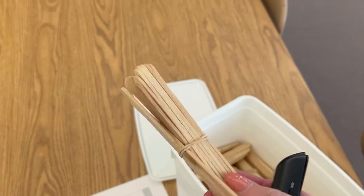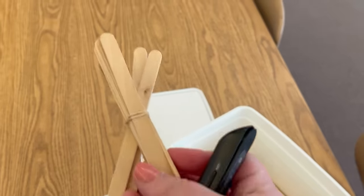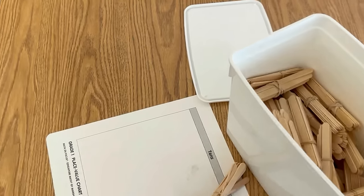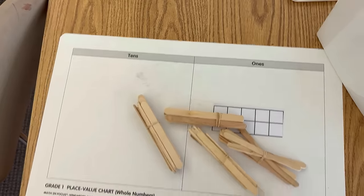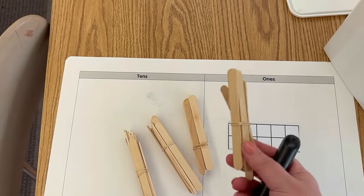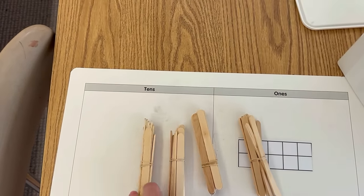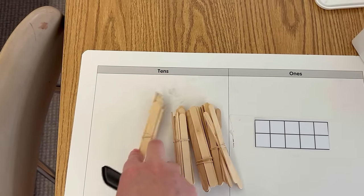So they don't say those words exactly. They will say it's taking 10 ones and making it into a 10, or taking a 10 and making it into 10 ones, but the number doesn't change. So what I did is I gave every partner, and I showed them how to do this on the rug first, of course, like always, 4 tens, and we talked about the popsicle sticks and how many is in a bundle. They knew it was 10 right away. I opened one up and showed how it was actually 10. And I said, okay, we have 40 here.